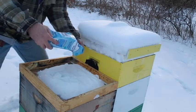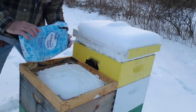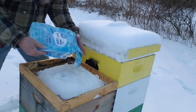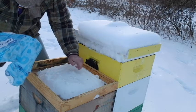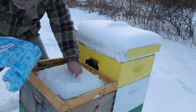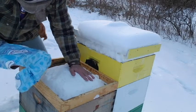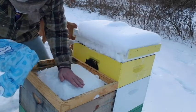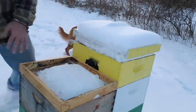I didn't have to put all 10 pounds on here, but you know, each frame of your hive carries 9 pounds of honey, 8.5, 9 pounds, somewhere around there. So putting 10 pounds of sugar on there is kind of equivalent to putting an extra frame in there. This is pure sugar, obviously, and no water in there.